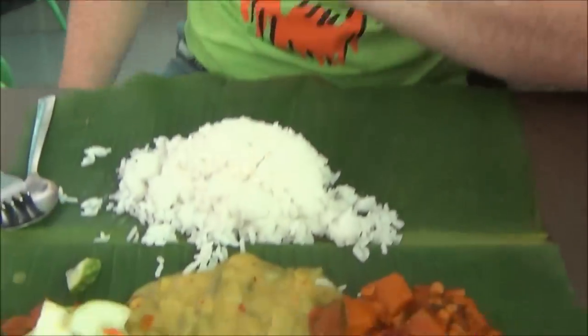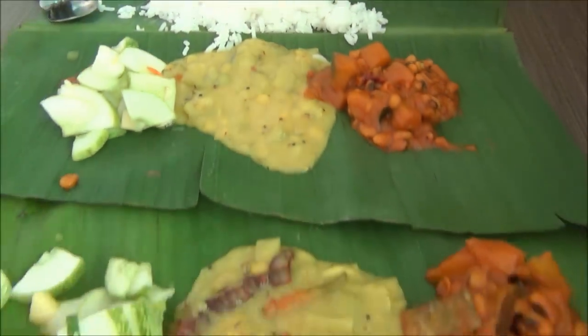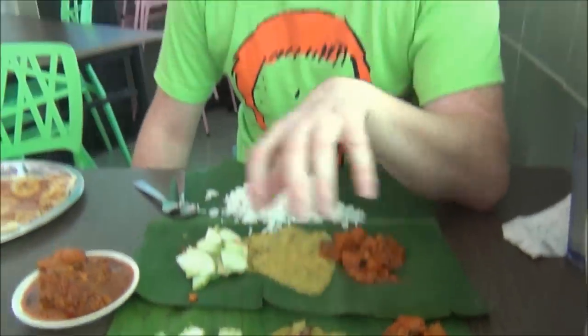Thali is an Indian meal that consists of various kinds of dishes. It can be served on a platter, or in this case, we're having it on a banana leaf. You can take a look at it down here. And it comes with different vegetables, curries, and rice. So typically you would eat this using your hand.